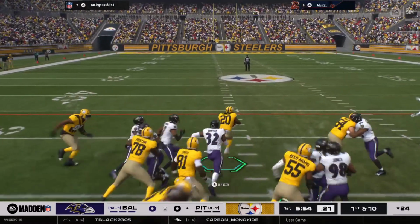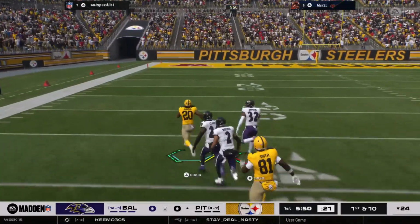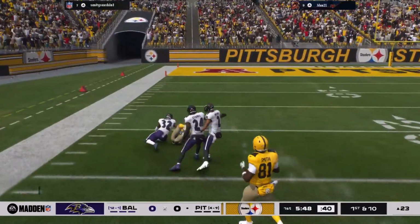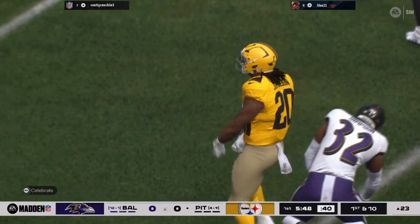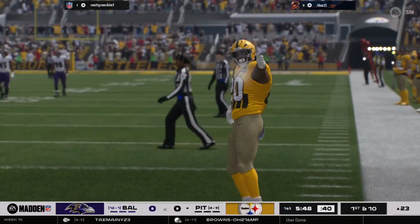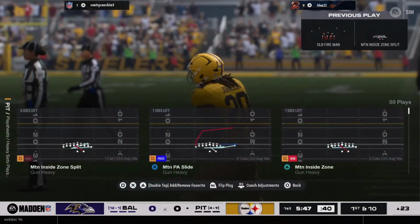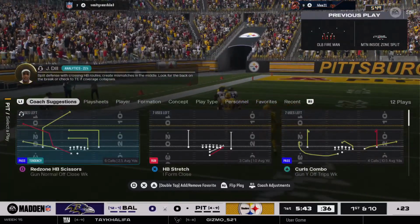So the drive begins with a give to Johnson. He gets free. He's inside the 30. And he is going to run it all the way down near the red zone. A big play right out of the gate on the first play. 53 yards. You talk about a big-time run right out of the gate.